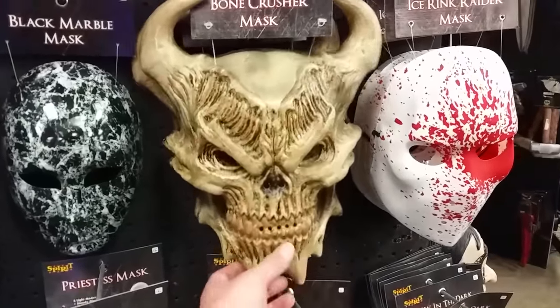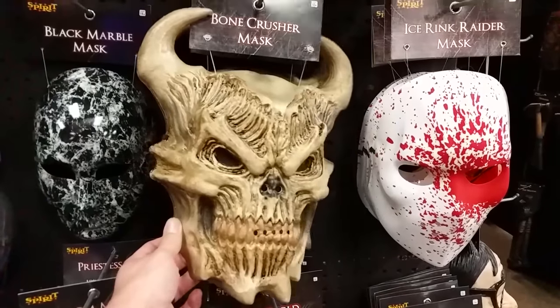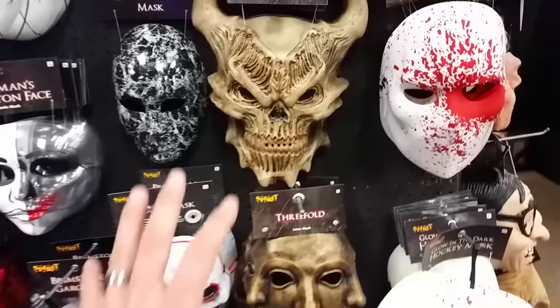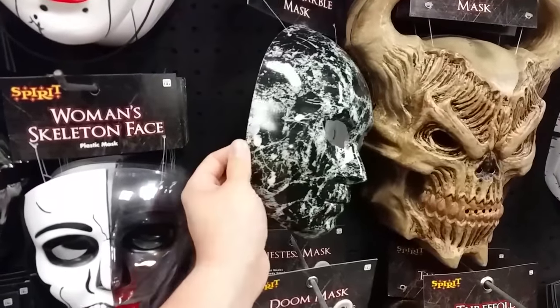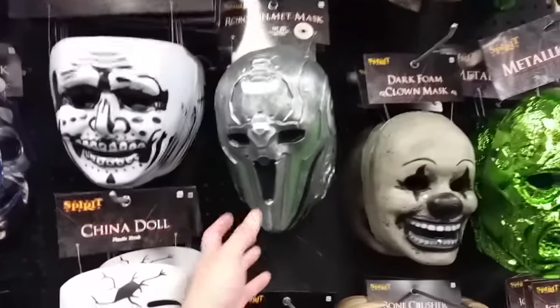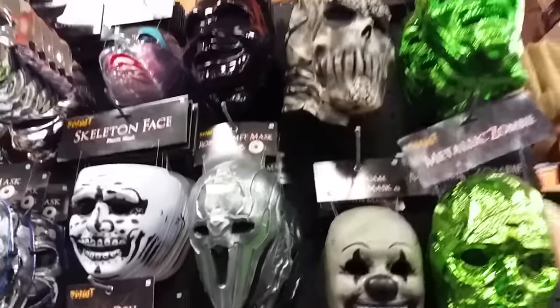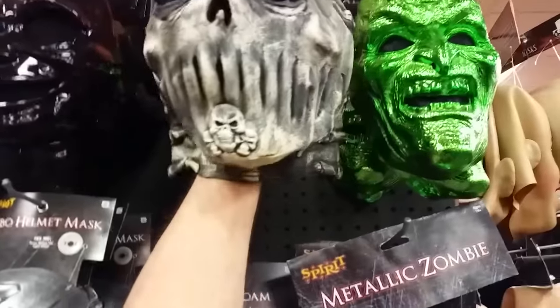This bone crusher mask, I really like it. It's, you know, chintzy plastic, but I think that would look good on somebody's wall. It would just look great. It reminds me of Doom. Black marble mask, I don't know. Robo helmet mask, it reminds me of something you see on Destiny. Yeah, there's some armors in there that look like that.